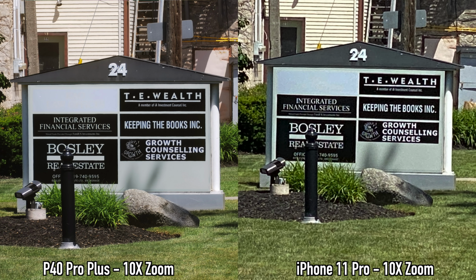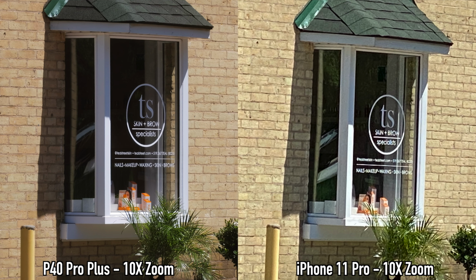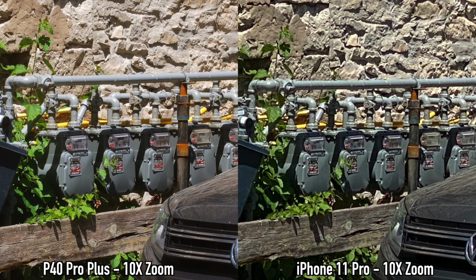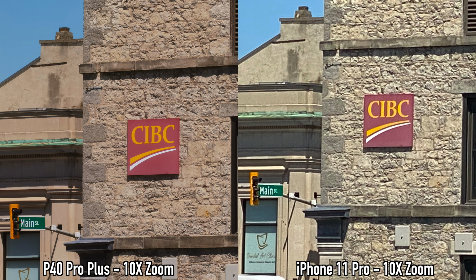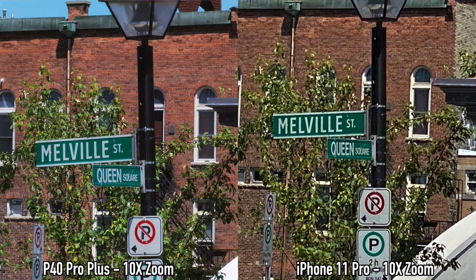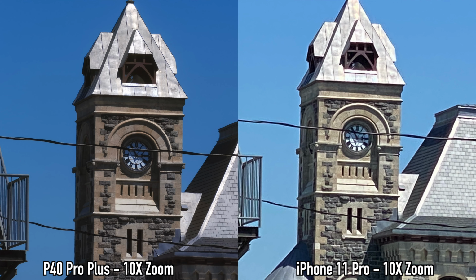Alright, we are moving on to zoom pictures. So keep in mind that on the Huawei P40 Pro Plus we get a 10 times optical zoom lens, whereas on the iPhone 11 Pro we only have 2 times optical zoom. So the max that you can zoom in with the iPhone 11 Pro optically is 2 times. What I'm showing you on the screen now is 10 times zoom basically. For 10 times zoom pictures there is really no comparison. Every single picture taken by the Huawei P40 Pro Plus looks much better, but that has a lot to do with the fact that we actually have 10 times optical zoom.